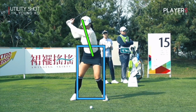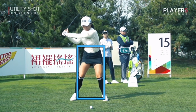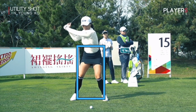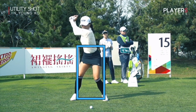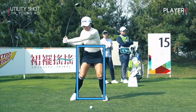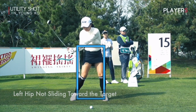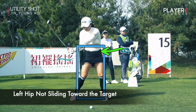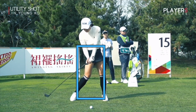As she comes back through, like most players, a slight shift to the left to get some pressure in the left foot without a sway. And does she move laterally towards the front of the barrel? Yes, but still inside the barrel. So you can see the left hip clearly inside the blue line there for an amazingly simple turn.